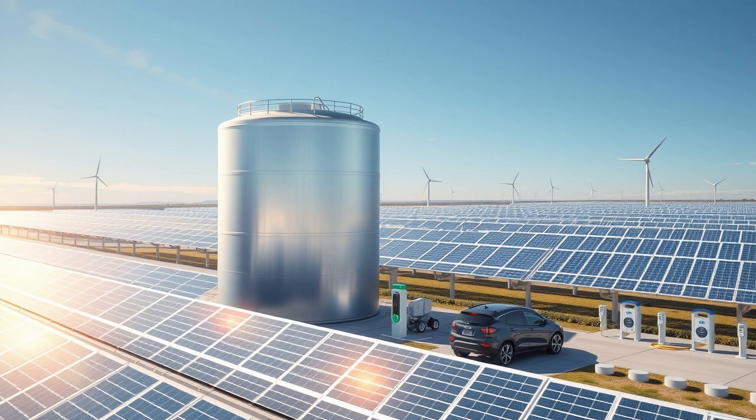But say we solve the cost issue. What other hurdles are we looking at? Well, it's not just making the hydrogen, it's also how we're going to store it and move it around safely. We're dealing with a flammable gas here, so the infrastructure needs to be top-notch. Right, infrastructure. Sounds like a massive undertaking, right? Specialized tanks, pipelines, all that.